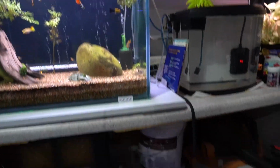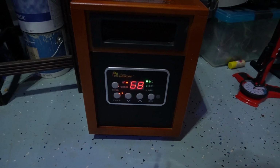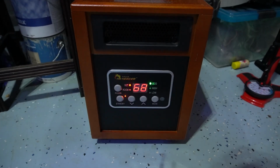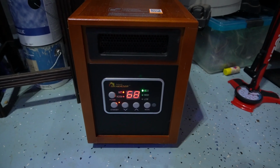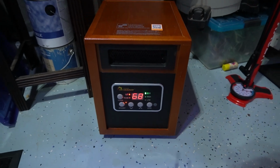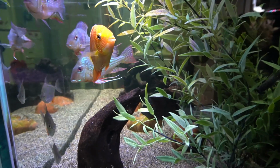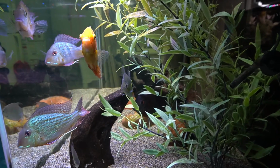This heater, by the way, when it gets really cold, does a great job. This is a Dr. heater, it's called, and it comes with a remote control. I'll keep it at 68 unless it gets freezing outside, and then I'll switch it to the 70s, like 72, and it does a great job.